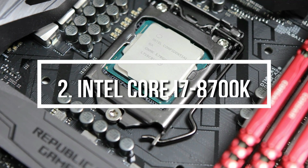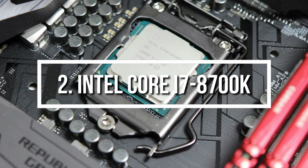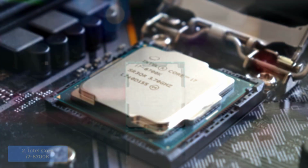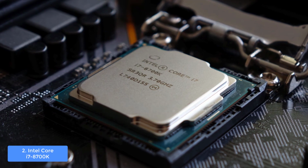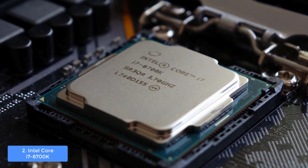At number 2, we have the Intel Core i7-8700K. The Intel Core i7-8700K is a 6-core processor that can handle the AMD pressure, and provide a glorious feedback in terms of the performance, even though it has fewer cores than the Ryzen.